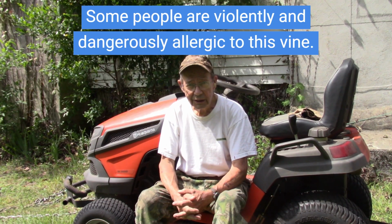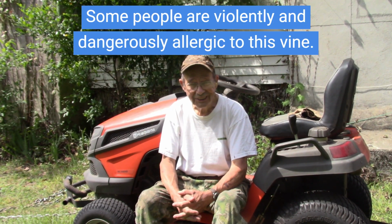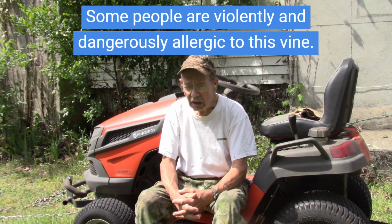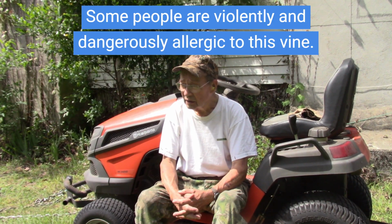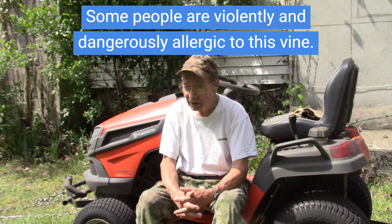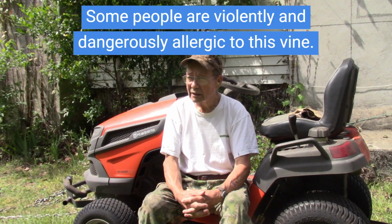And what we're particularly going after today is what might be described as giant poison oak. The problem is I have been cutting off and poisoning this periodically over a period of, well, more than a decade now. But I've never really been able to kill it.